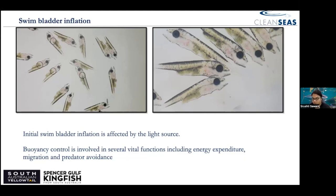Also, there is a lot of high mortality rates in the larvae, which fail to inflate their swim bladder, and they consequently are unable to control their buoyancy and their vertical positioning within the tank. They need to have vertical positioning because they need to come up to the surface of the water to gasp a bit of air. For that they need vertical alignment, which cannot be achieved if the swim bladder is not inflated properly at that age.